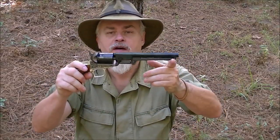So the gun itself was 36 caliber, and the initial name for this gun was originally the Ranger. And it didn't go that well because he was trying to capitalize on the Texas Rangers at that time. They had been a big buyer before, and he hoped they would jump on this because it was an improvement over the Colt Patterson that they had liked so much.